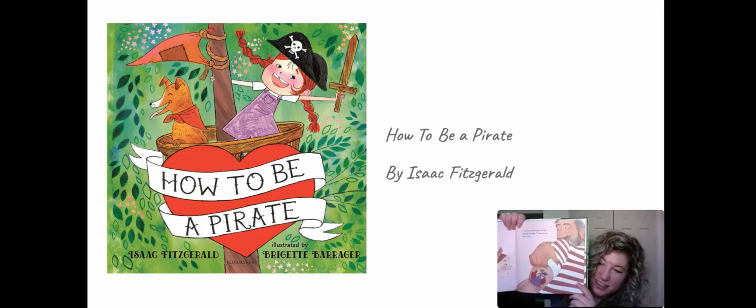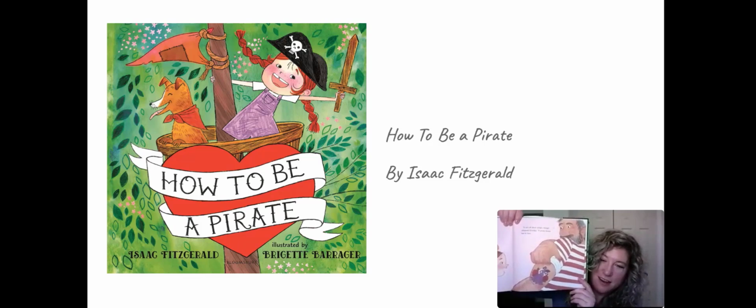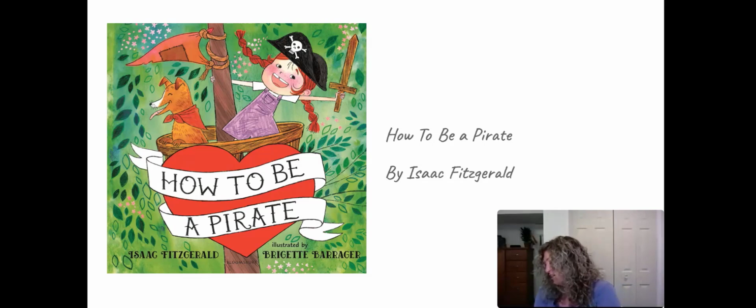Here he shares with her some artwork on his arm, and she learns that to be a pirate, you need to be fun and independent and courageous. And she recognizes in herself, she is all those things. So she goes back to those boys and she just tells them, I am a pirate. So she just joins them in play. And it's just a nice read.